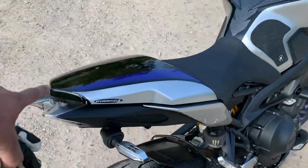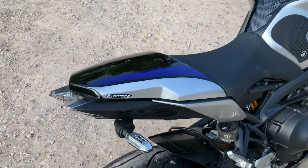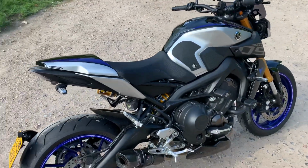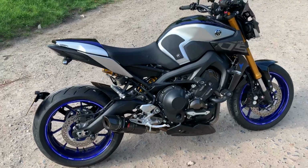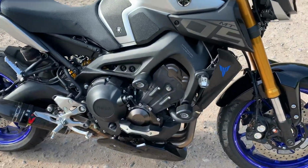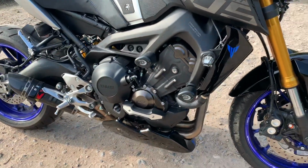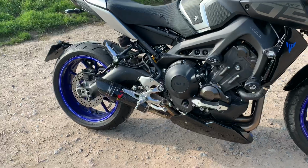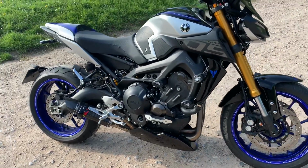Pyramid Plastics seat cowl. That's amazing. Look at the colour, look how it flows with the bike. Just makes the bike amazing. Now obviously we have got the Akrapovic exhaust carbon, which I've taken from the other bike which I've had.